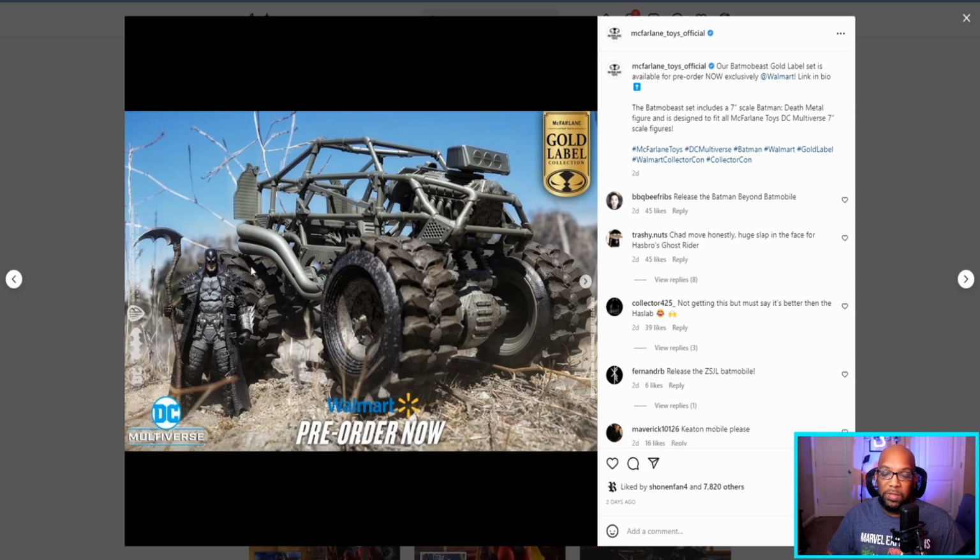But yeah, man, you can fit this Batman in here. It's absolutely massive. And for $50, you can get the figure and this giant vehicle. That is a crazy good deal, especially compared to some of the other vehicles that we've seen in recent memory. But we'll get to that in just a second.